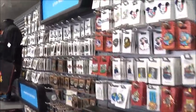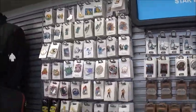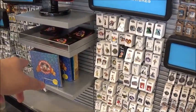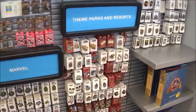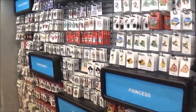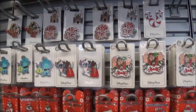They have lots and lots of pins. I won't show each individual one because it'll be here forever. It looks like they have some pin trading books. You can put them in some packs. That's nice. Some of the holiday ones. Really fancy.